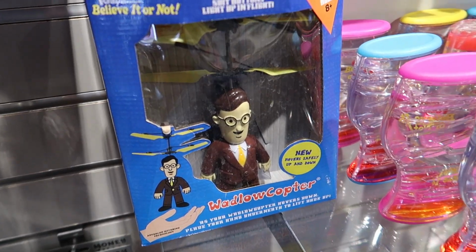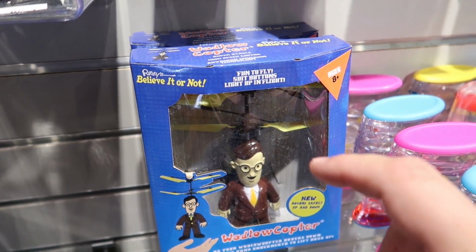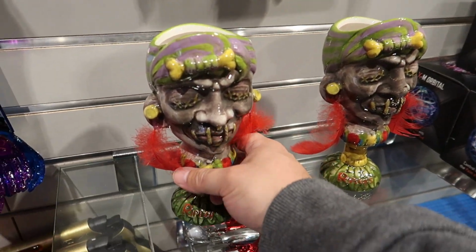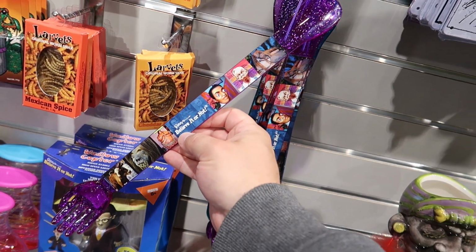Then the Wadlow copter, a flying Wadlow, which for some reason they make Wadlow very short, which doesn't really make a lot of sense given that its most notable feature is his tallness. These shrunken head chalices there. And I do like this, believe it or not, back scratcher.